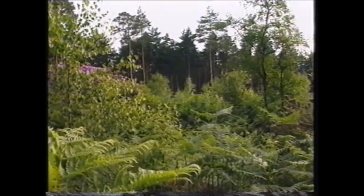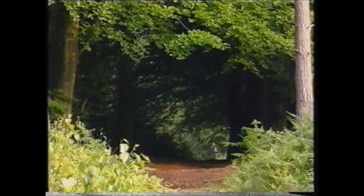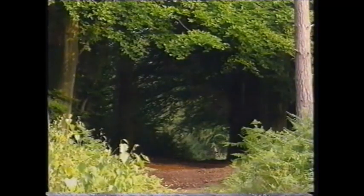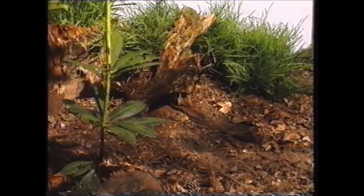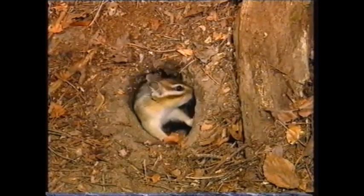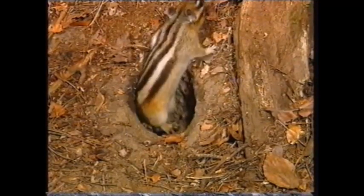It's springtime, and here we are, deep in the woods. Down beneath the trees, in the soft, leafy earth, is a hole. It's very difficult to spot. Can you see it? There it is. And I would like to introduce you to the lady who lives here, my mother.